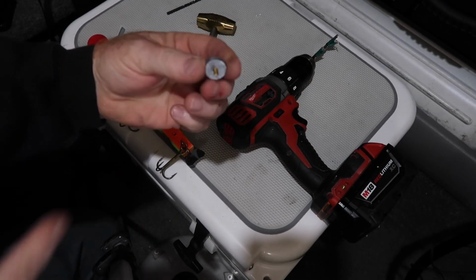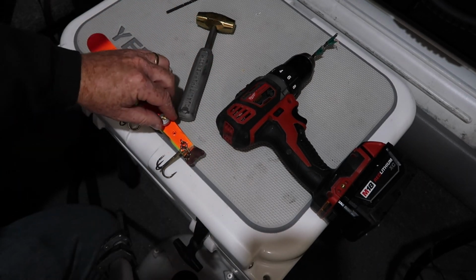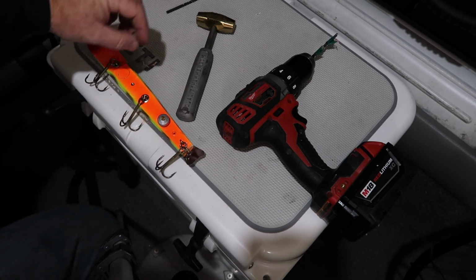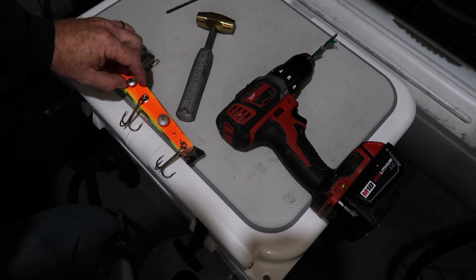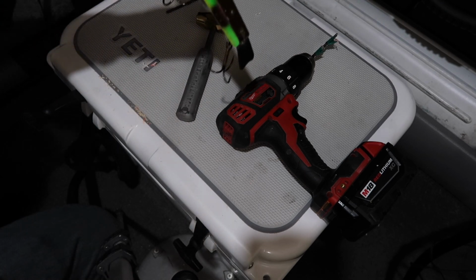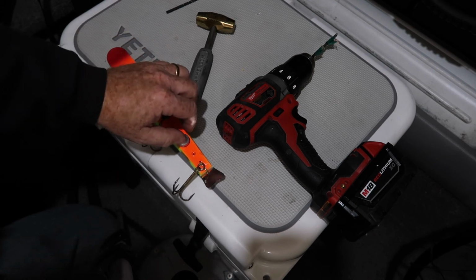And here's one of the weights. You can see it's got a threaded insert in there. And I'm going to put the heavier one at the back and a lighter one at the front. So when this dice and rive bait goes through the water, it ends up being kind of nose up with the tail being further down, kind of like a dying fish. And start them in there.